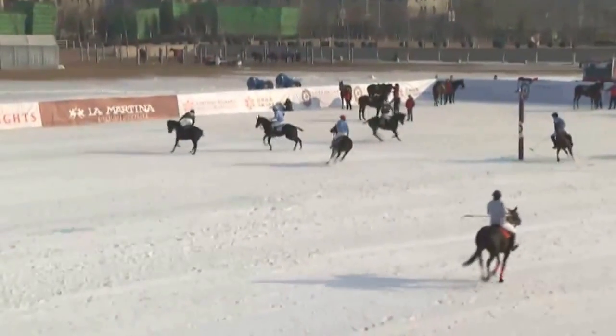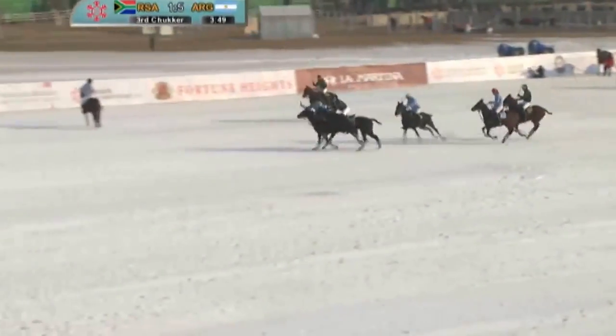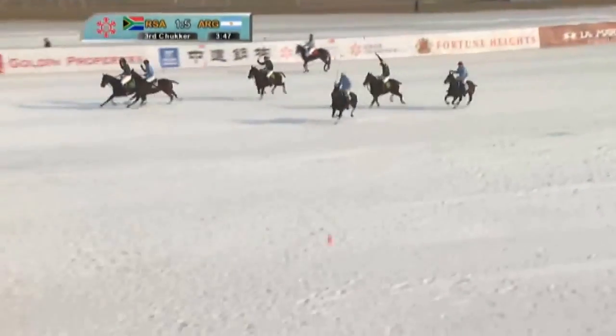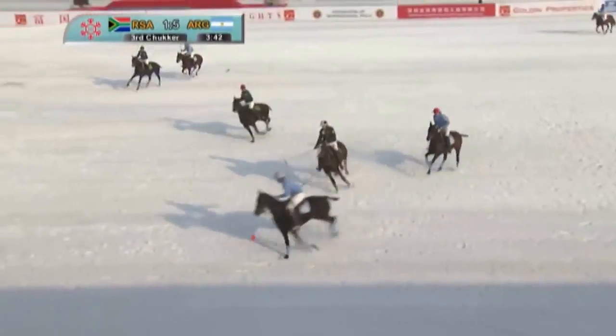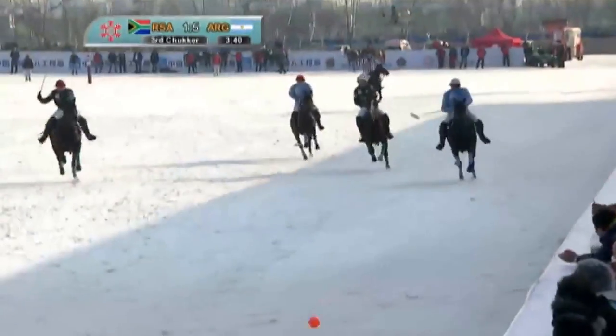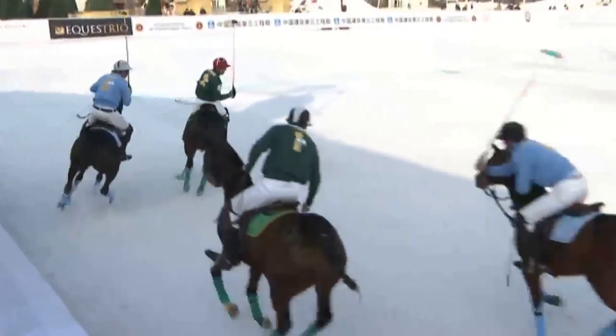Picked up by Watson on the near side. Vial gets a big turn from the pony. Met there by Martin Jokan. Gee, for a 3-goaler, he's playing his heart out today. Up comes Matthias Vial with the ball. He's got time to come in there and play it forward once again. He drives it down into the corner and puts Argentina right into the scoring zone once again.